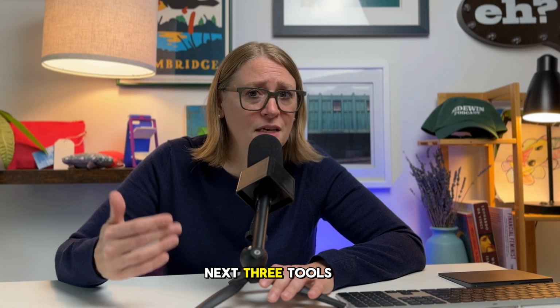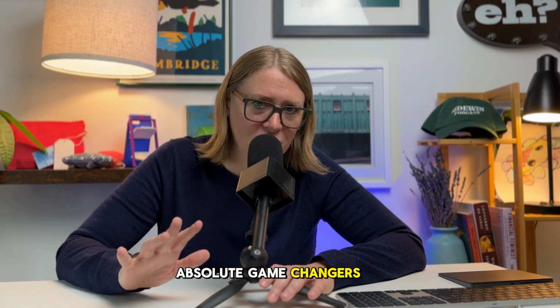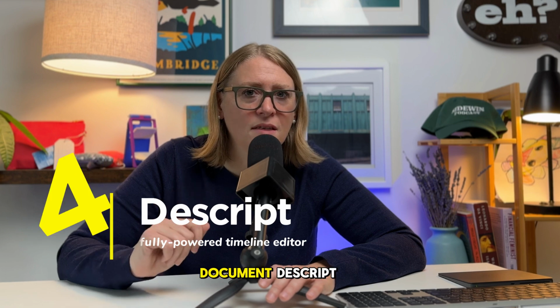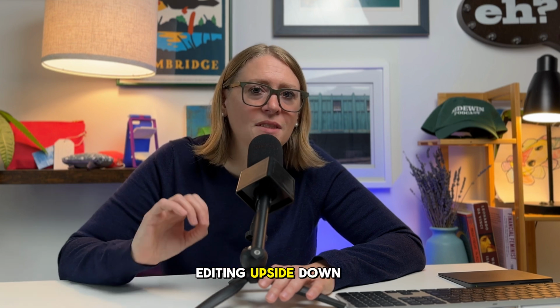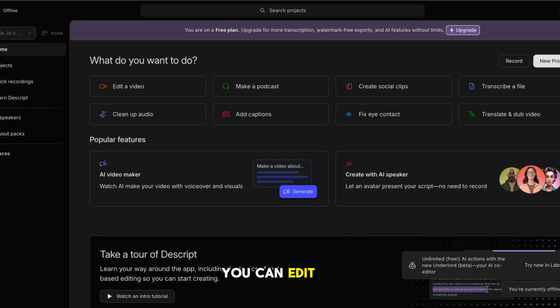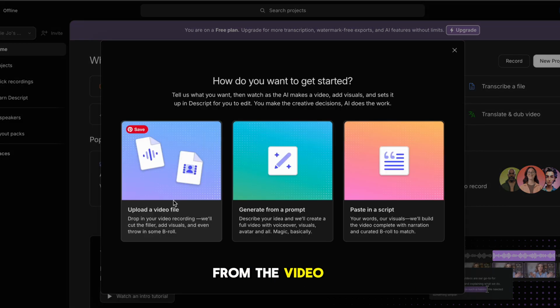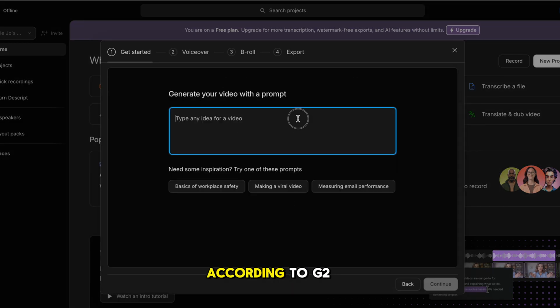Now, for the next 3 tools, and these are absolute game changers. Tool number 4, Descript. You can edit video like a document. Descript flipped video editing upside down. So watch this. You can edit the transcript, not the timeline. Delete a word, it removes it from the video. 74% faster editing according to G2. And I believe it, my 12-minute tutorials now take record time to edit.